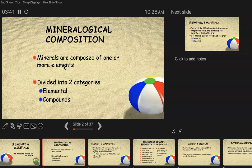Minerals can be divided into two piles, if you would. Some are composed of only a single ingredient. Diamonds. Diamonds are only made of what, you guys? Carbon. Good. Copper. Copper is only made of? Copper. And so on and so forth. Gold is gold, silver, silver.